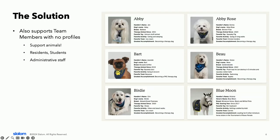And then we also have cute things like animals. Animals are obviously not going to have profiles. These are their support animals, so we use them as a team member. This was the solution for this problem we had, because obviously they're not going to have a profile or somebody to click through. But this was a way to build a whole page full of their support animals.